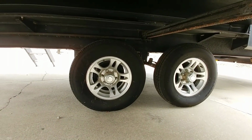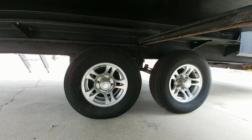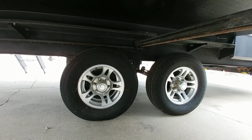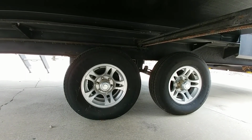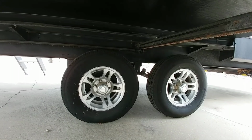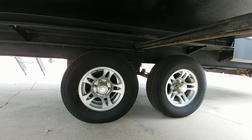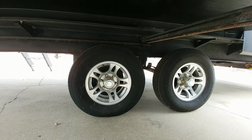It also has twin 5,200 pound axles, and it rides on 15-inch wheels. So it has very appropriately sized axles for this coach. Basically, you add the two axles together, you have 10,400 pounds worth of axle capacity, which I think would be perfect for a coach this size. So they did a good job pairing up the right size axles for this relatively small and light fifth wheel.